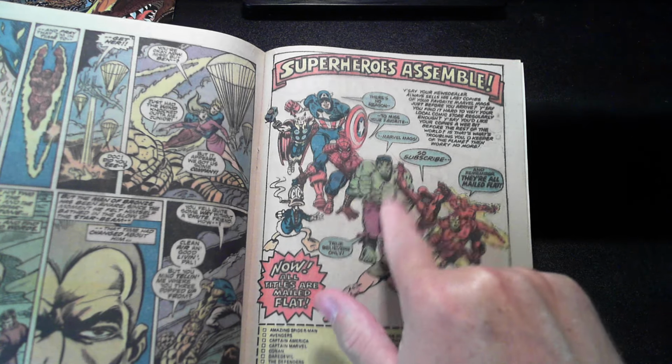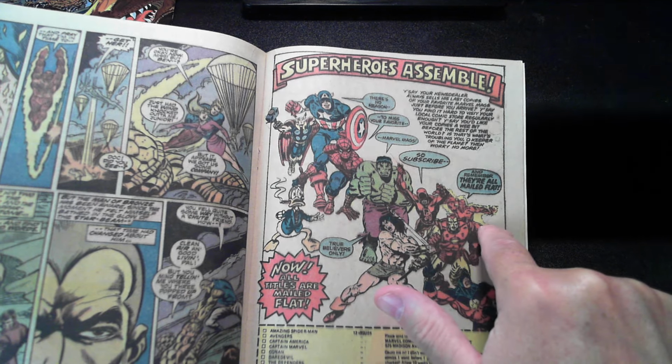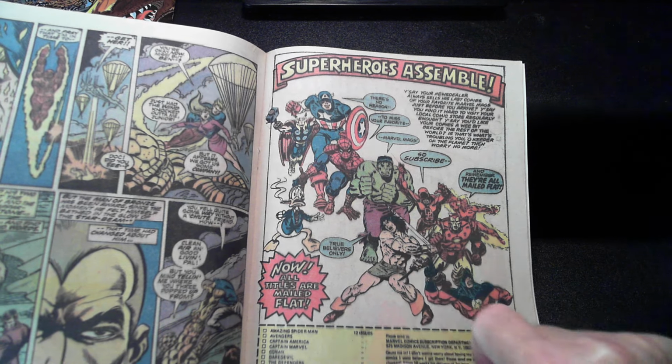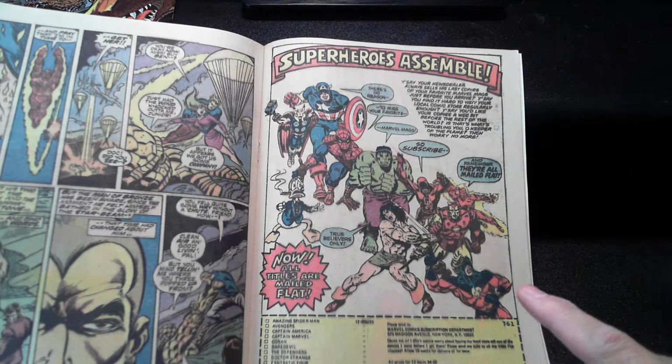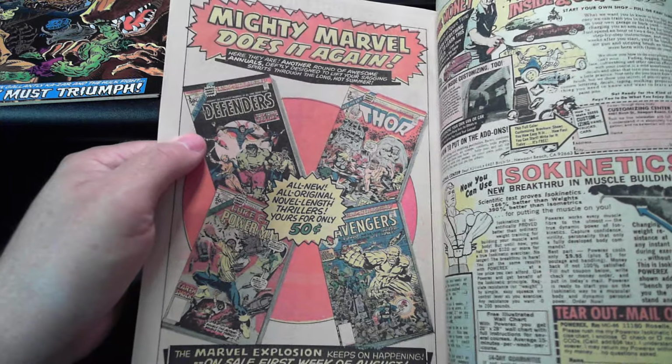Romita. I think Romita. Gil Kane. John Buscema, inked by Sinnott. Dave Cockrum. Gil Kane. Brunner. Yeah. And Jim Starlin. Frank Brunner. So, there's the books that are out right there.